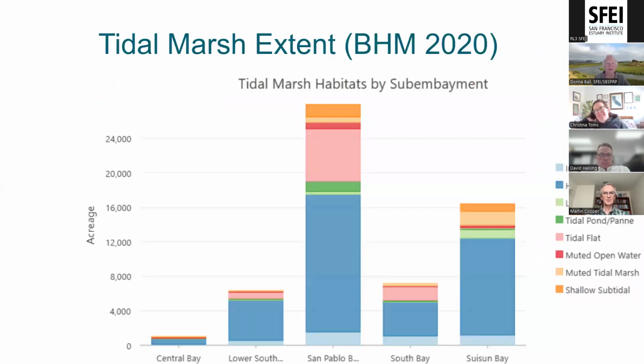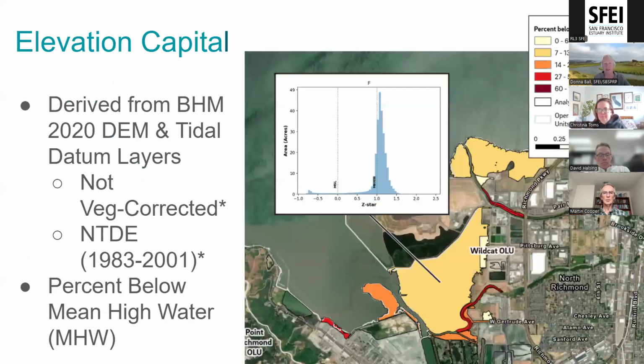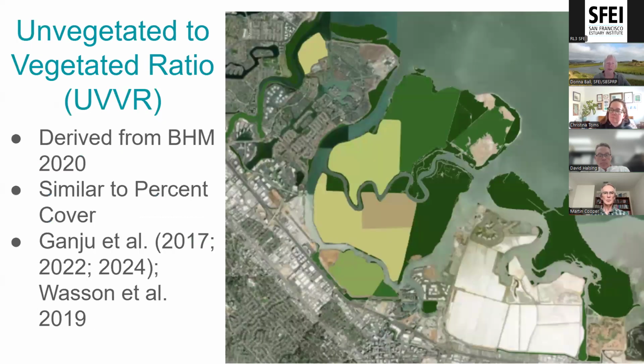We're going to step through these really fast, but the other benefits of that contracting and work with SFEI is that we'll be able to take advantage of some of the metrics that they developed for that project and the WRMP, such as tidal marsh extent. Christina shared this on elevation capital. We'll be able to look at where our marshes are in terms of a specific datum, which will be really valuable. Another metric being developed is the unvegetated to vegetated ratio, which doesn't correlate directly to percent cover, but will give us an idea of how much the marshes that we're restoring are vegetating.